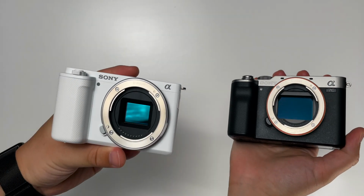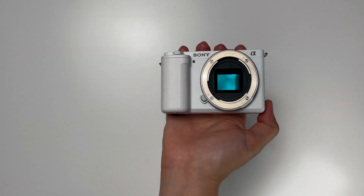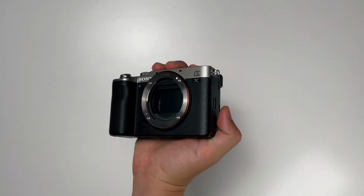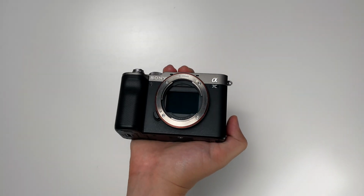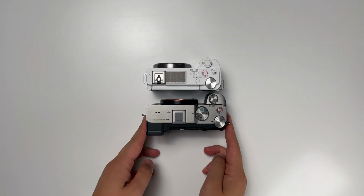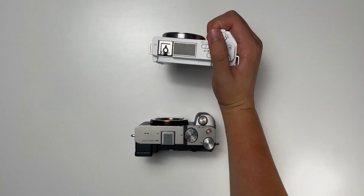So let's start with the size and build of the two. Both of these cameras are considered entry level in their respective category, but don't let that fool you. These cameras are far more powerful than your typical Canon Rebel. The only thing entry level about them is their smaller size and button layouts. Both of them are extremely compact, but the ZV-E10 is quite a bit smaller. That's pretty standard across the board.